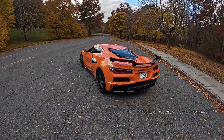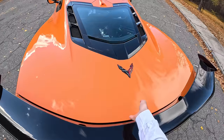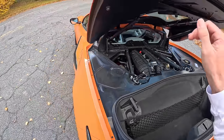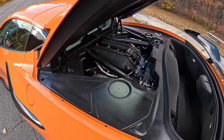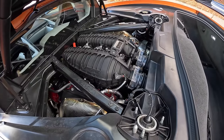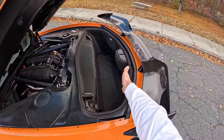But how practical can it really be? Well, because we're a mid-engine car, we have a trunk and a frunk. So if we open this, first we reveal this gorgeous engine bay. Holy cow, the LT6 is no joke. And she's a bit warm right now. Look at those big old throttle bodies. So cool. And then we've got reasonable space.